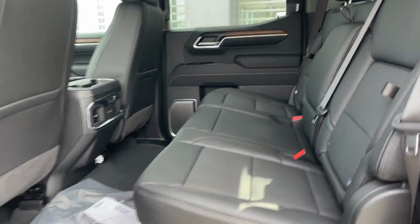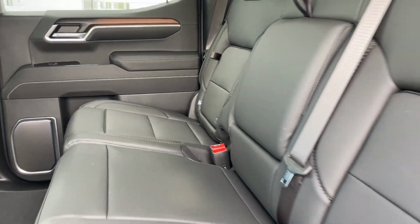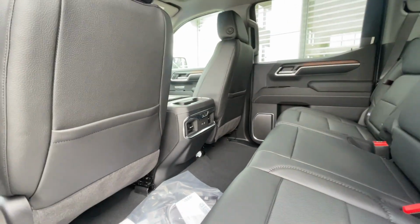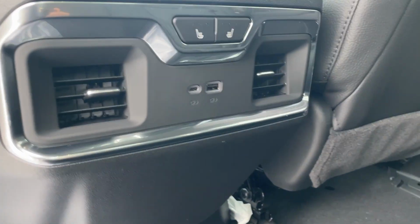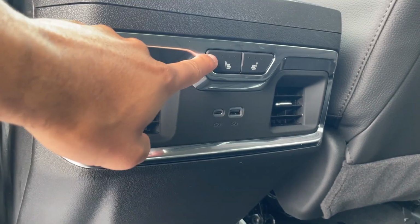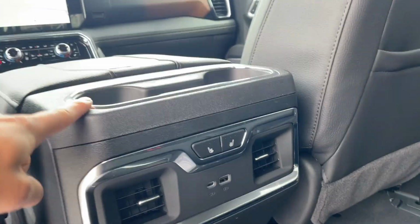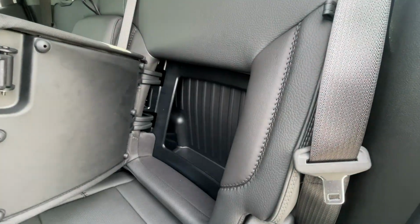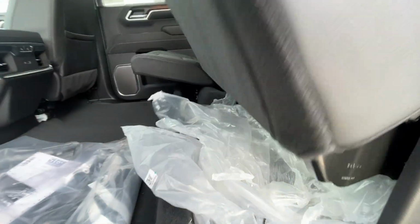In the back, you still get this jet black interior, leather heated seats on both sides. Plenty of legroom and space for anyone sitting back here. In the middle, you get 2 USB-C and USB charge ports, heated seat controls, 2 vents, 2 cup holders, and behind each front seat, there's cubbies with additional storage. Speaking of storage, you also get additional storage inside the seats itself, as well as underneath.